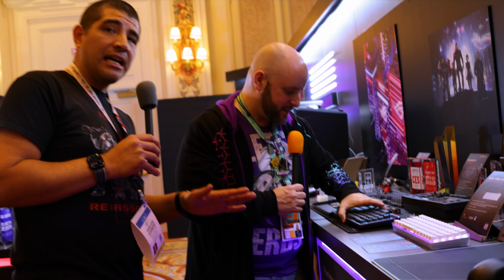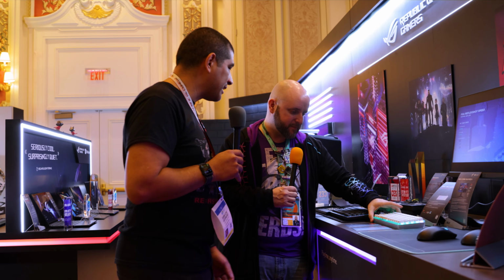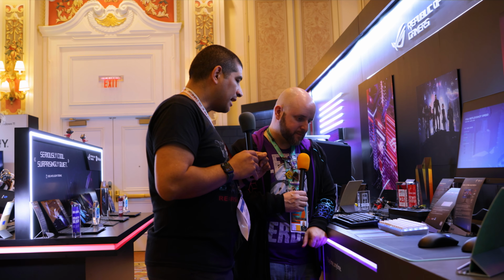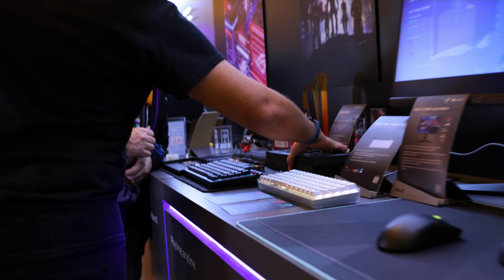And it is a hot swap PCB, so five pin. So if you want to still go ahead and change it out, you can. And on top of that, to round it all out, this whole accessory kit comes with the Azoth.